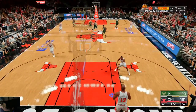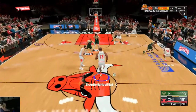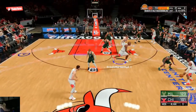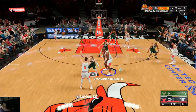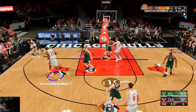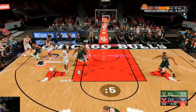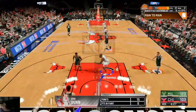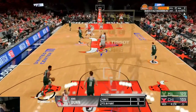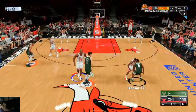DiVincenzo gets the bucket. They should continue to get the ball inside. The defense struggling to contain them. The Bulls have gone 7 of 15 from the floor here in the fourth, right around 46-47%. Pass to Levine. Back to Dunn. Five to shoot over Bledsoe, and it's in after a nice bounce off the right side. And it's awesome to see Dunn works in his effective mid-range jumper. So sharp, so accurate.